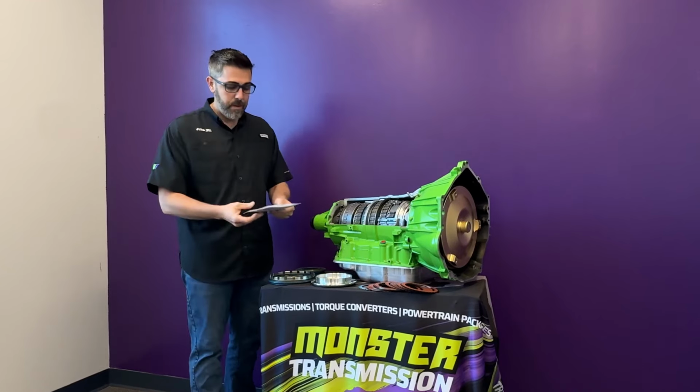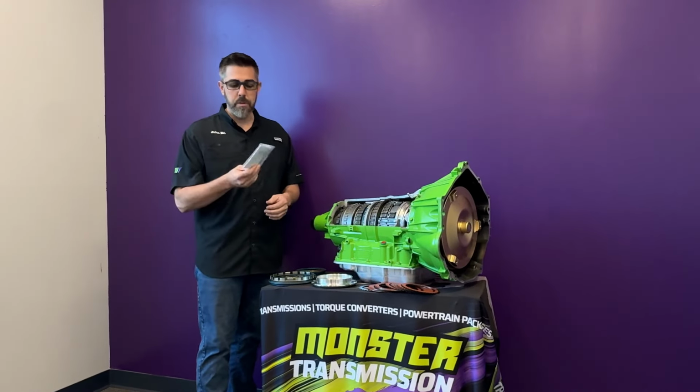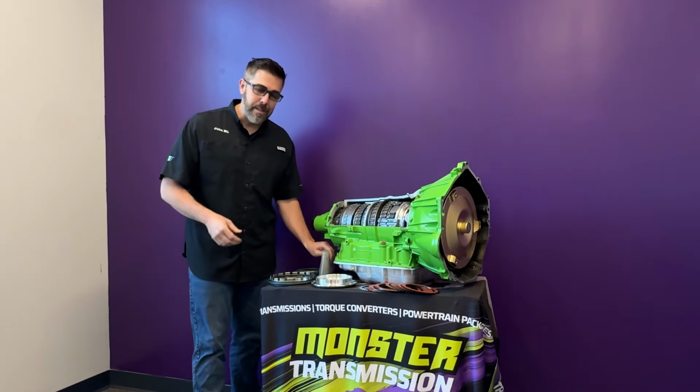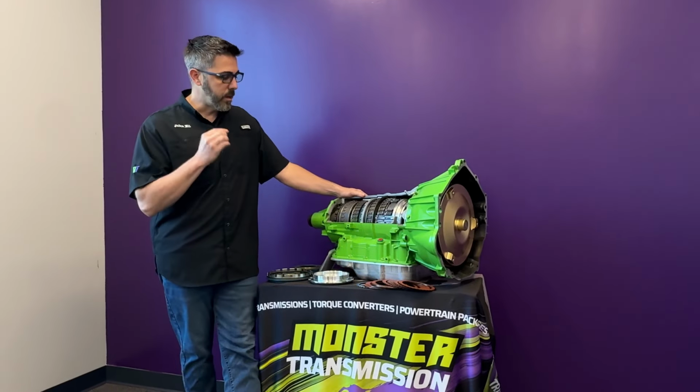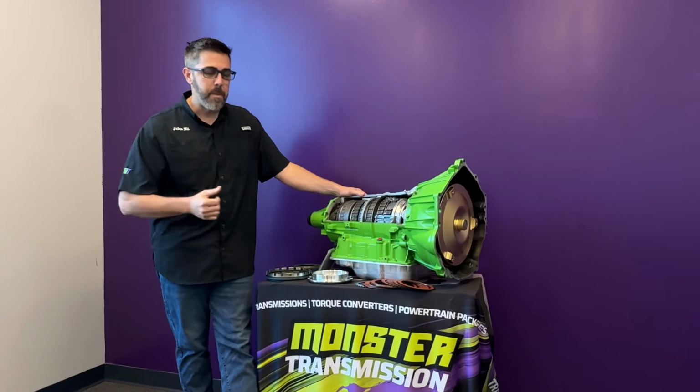Don't forget, you've got your cooler bypass. This is important. Cooler flow is essential for keeping the heat down on your transmission. You want to make sure you've got a good, consistent flow, and that bypass is going to take care of that for you.